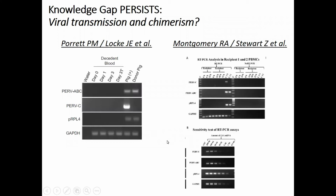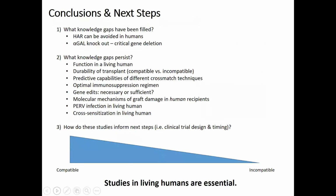Montgomery's paper does not represent what I'll call state-of-the-art qPCR testing that will be expected of us as we move into clinical trials of human living recipients. So while these results are encouraging, and I certainly see that they are consistent, it's very important not to overconclude here, both because the experiments are limited in their duration and obviously cannot predict the rate of transmission of PERVs into a living human, and also because the modalities that have been used to test for these things are quite limited, very much first generation tests.